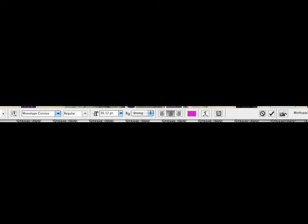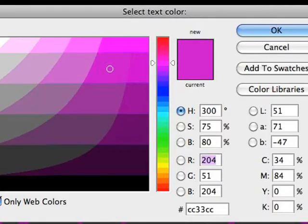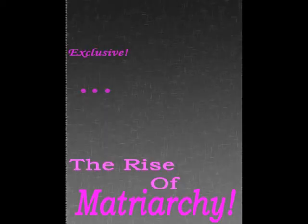We then used the font Monotype Corsiva to type our subheadings like exclusive and plus more interviews inside. The subheadings are displayed in a pink font, while the article titles and references are in white to match the style of Studio magazine.